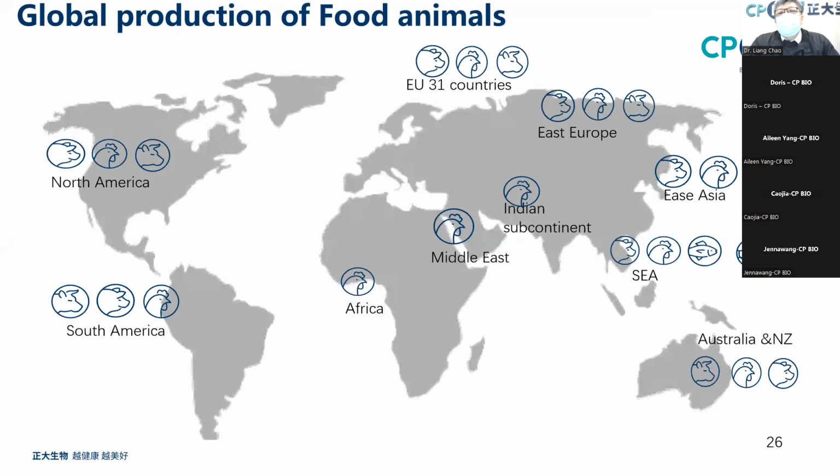This is the animal map, I would say, on different continents or regions. In most cases, they all have swine, poultry, and cattle. East Europe, Australia, New Zealand, the EU, European countries, or South and North America. But very significantly, in the Indian subcontinent, the Middle East, or even Africa, they are mostly poultry. And in Southeast Asia, aquaculture, fish and shrimp, are quite a significant business. So that gives you a broad view of the animal distribution in different markets.